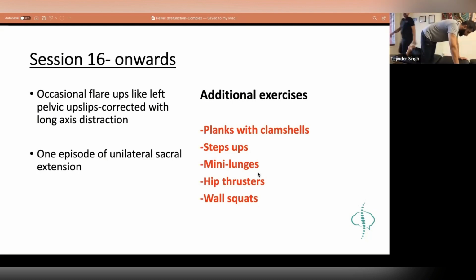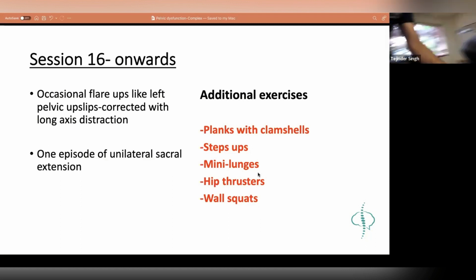We didn't do this exercise with Shahid, but you can definitely include it in your regimen. You can ask the patient to bend the knee and then raise the hip. Make sure you maintain that knee bend. You can ask the patient to take the heel towards the ceiling. You can always add knee flexion to hip extension.